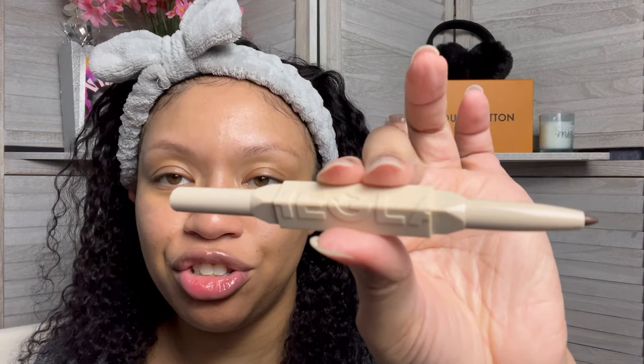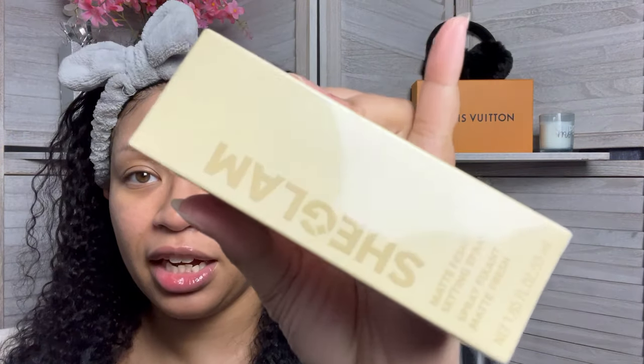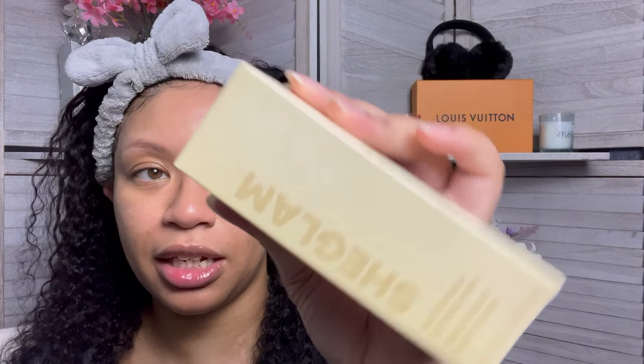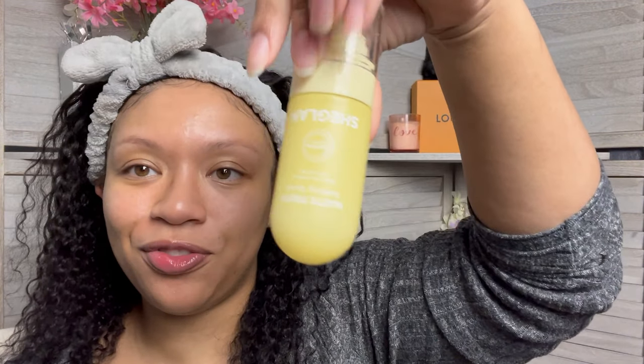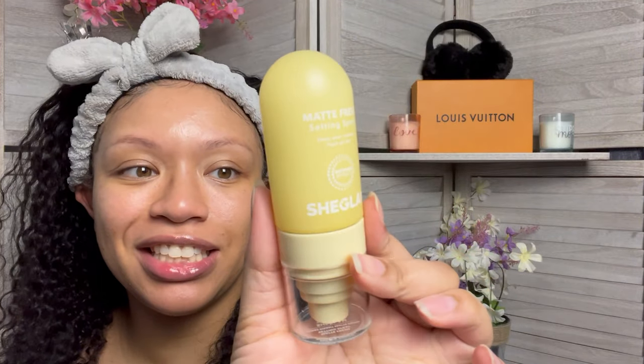Bruh, get into it. The next item that I'm pulling out is the matte fresh setting spray. And this is what the box is looking like. And this is what the setting spray is looking like. I think that is so fun. I think it's so fun how it's upside down. Let's see how it mists. Ooh, okay. That's a nice mist and it doesn't smell bad.